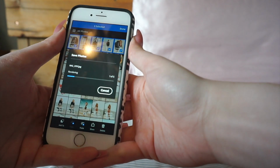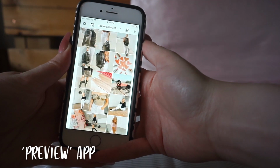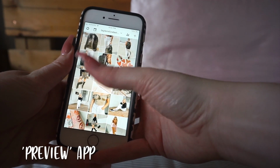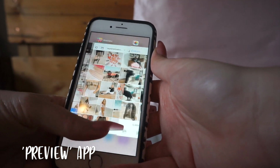So I'm just gonna go ahead and export them to my camera roll. Then it just adds them in there and crops them exactly like how you'll see on Instagram. That one's actually kind of cute. Cool. Okay, I'll keep those for now.